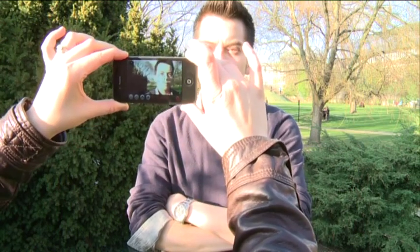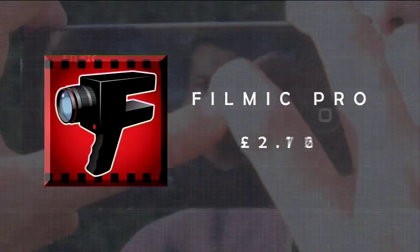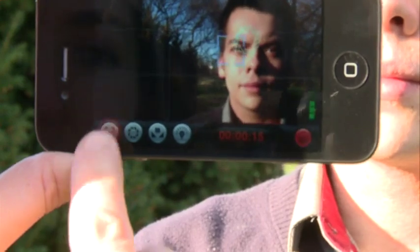Now, one of the first problems you'll encounter when shooting smartphone video is the fact that the phone tries to be too helpful. It constantly changes the exposure and the focus as you're filming. Not something that will win you any Oscars. Enter Filmic Pro, one of a few apps which allow you to lock the camera settings for the duration of a shot.